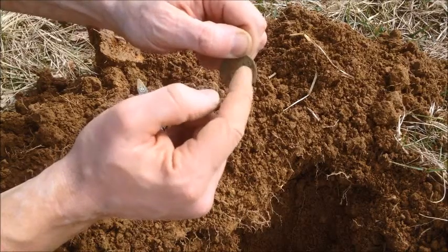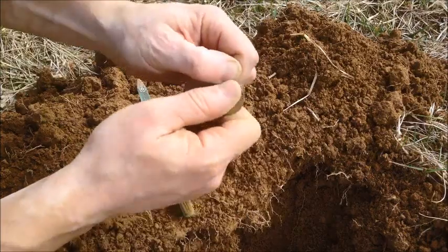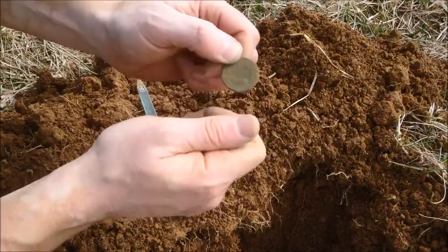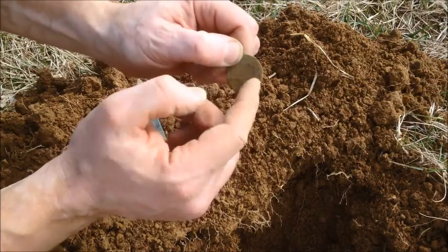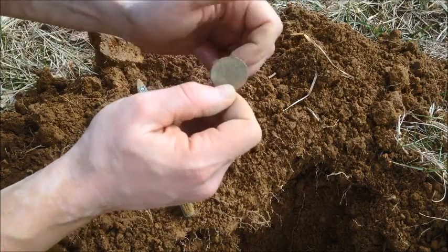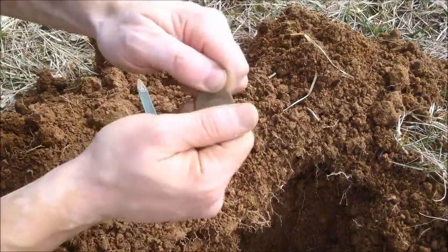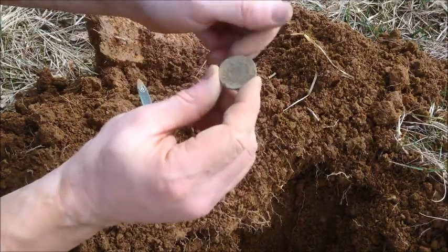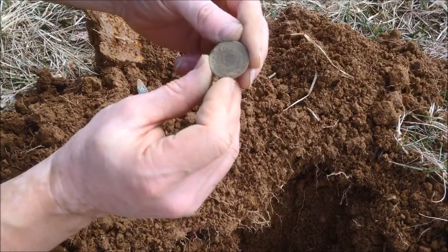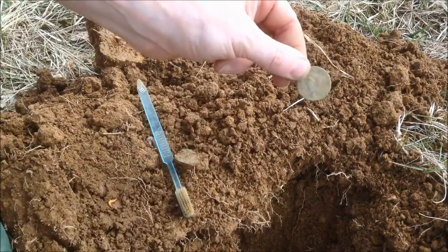I usually scrape these off. The first or second time I actually found a large cent out here, my buddy was out here with me, and I was almost ready to pour water on it, and he said not to. He said to scrape them like this until you get the detail, which I am. Yeah, large cent. Cool deal. Yeah, it's starting to come out there. So let me get a clean on it here a little bit more, and then I'll come back and show you.